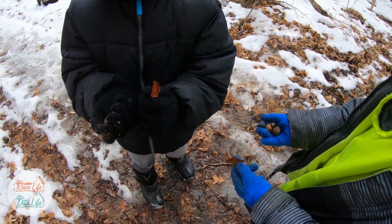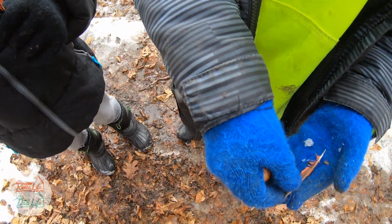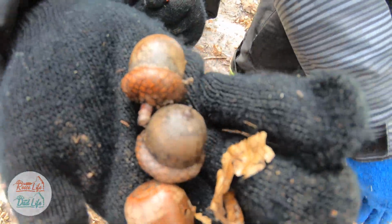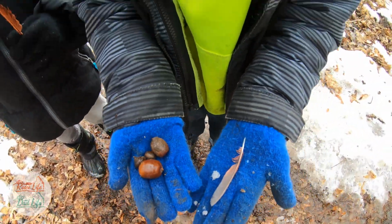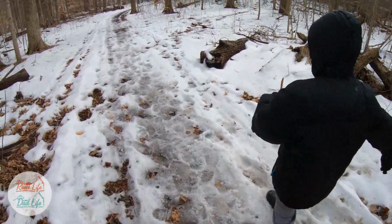So we found some nuts. Some feathers. Yeah, we saw the feathers. What else? And now some nuts. Found some acorns. Nuts. All right. Some acorns. Let's go. Now let's go. Let's go, go, go.